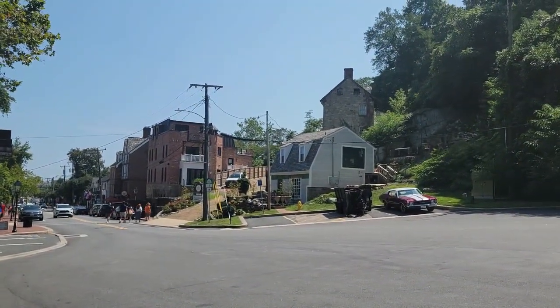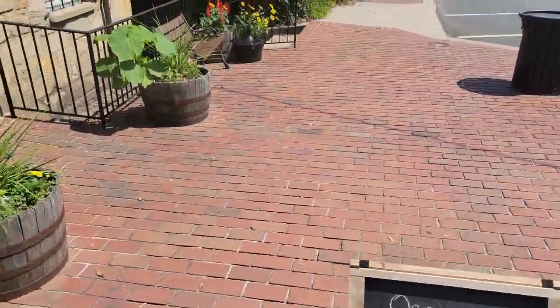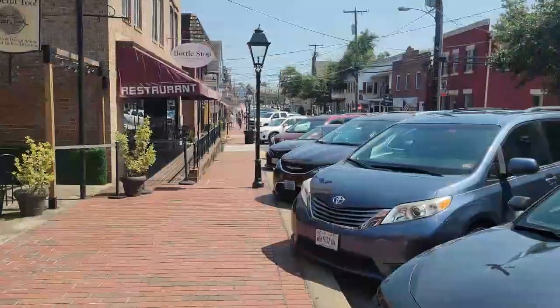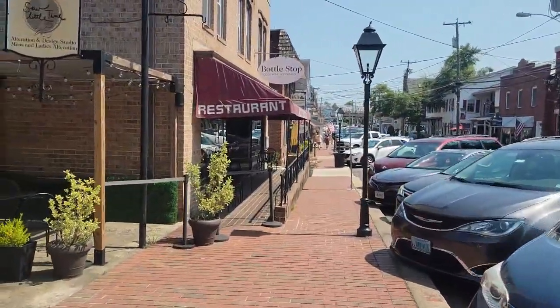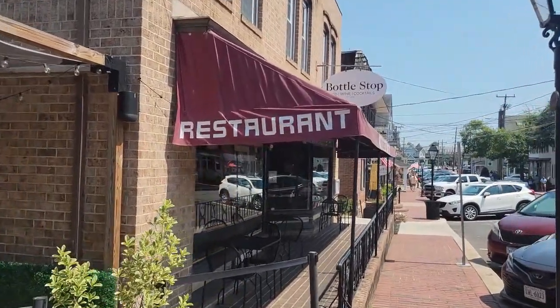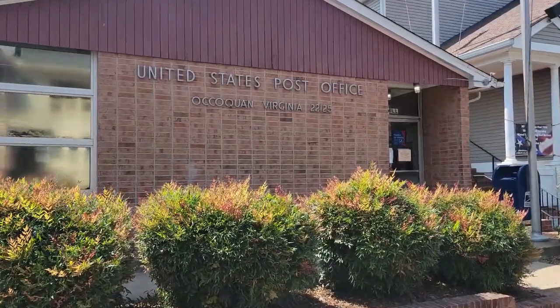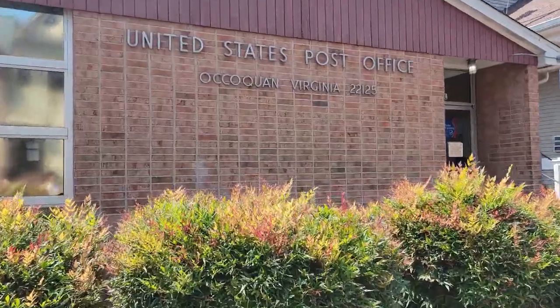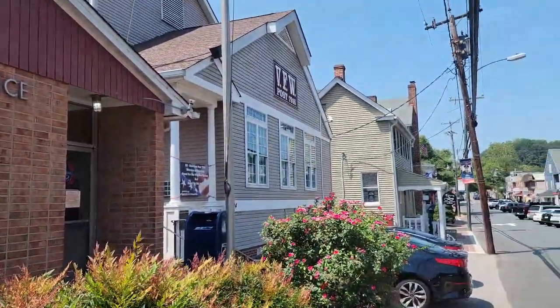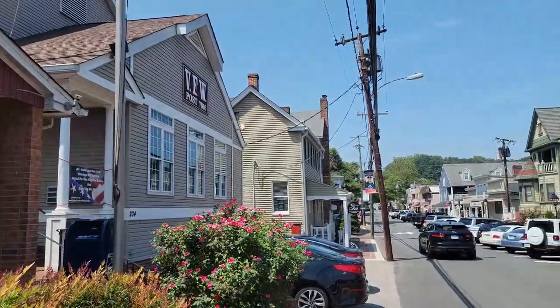Now that we've been to the end of Occoquan, let's walk back. There is a museum right there, right next to Rivermill Park. I've never been there, but Bottle Stop Wine Bar, I love it. We actually went there today. Delicious wine. Then the United States Post Office, my friend always goes there, and she said it's really a beautiful historic building right next to the VFW.